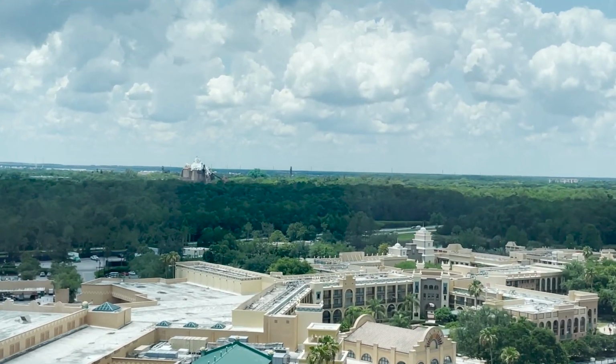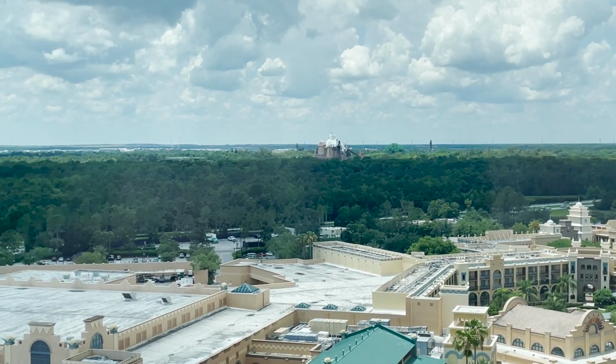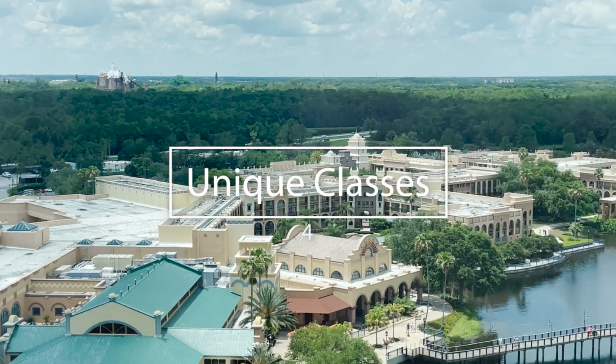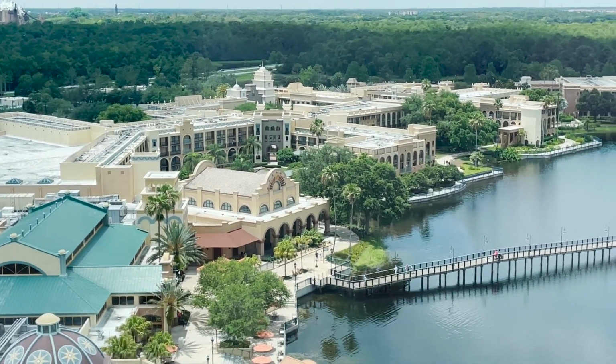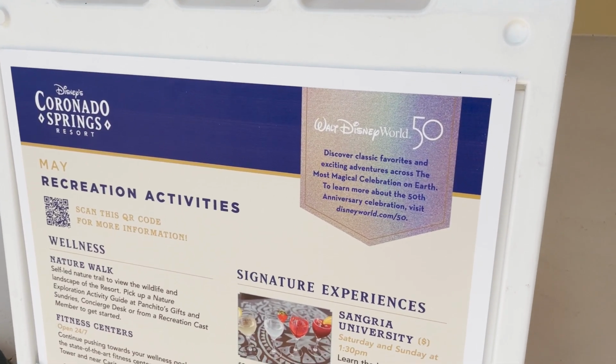Okay, but keeping the good time rolling, over to number 4 of the best things over at Coronado Springs, and we have the unique classes. And you'll see, I was actually pleasantly surprised with just how much cool stuff was going on at this hotel. Specifically, we're going to start with class number 1, and that is going to be the Spanish mosaic art.